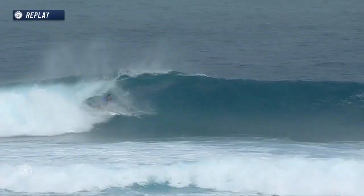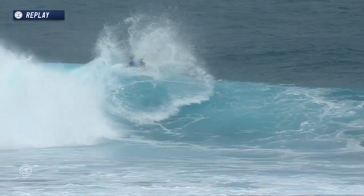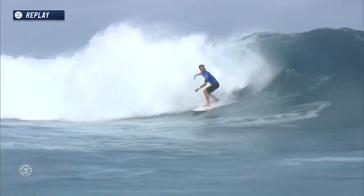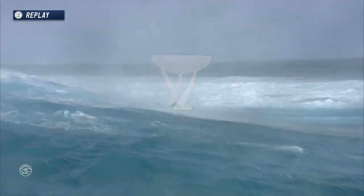7.5. Here's a replay of Jordy's last wave. So Jordy not really able to find the barrel. Pretty good turn, and then realizing at this point, you know what, probably not going to be one of my top two, and getting out so I can get priority, which worked for him. I mean, it almost had that little stumble. His fins kind of slid, which would have delayed that paddle out right there. So he didn't have that nice clean paddle.